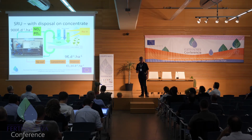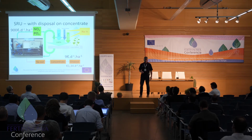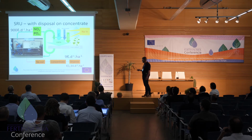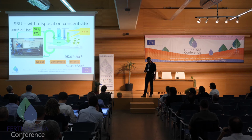They are a waste collecting company. They've got specifications in terms of how much chloride they can handle and so on. So it will require a concentration step to concentrate the 45 liters to 9 liters per day per hectare. But because of the low volumes, it can be done cost effectively, which means that in the end, getting rid of your sodium legally, without discharging it into the environment, costs about 500 euros a year per hectare.